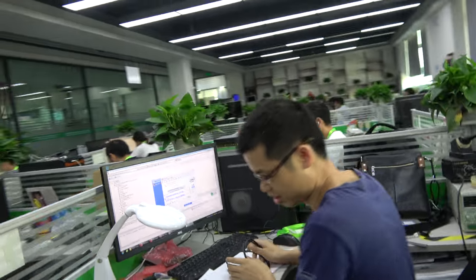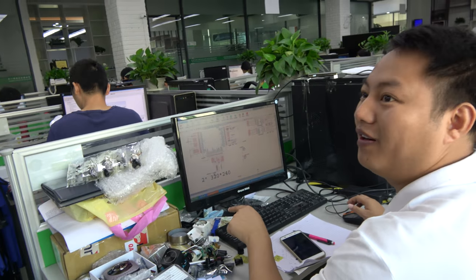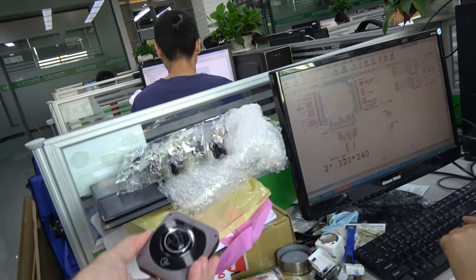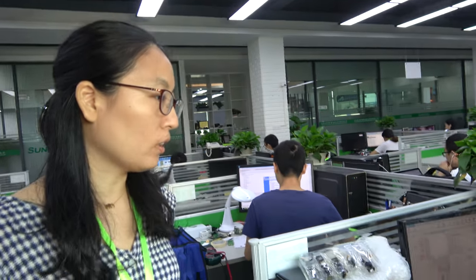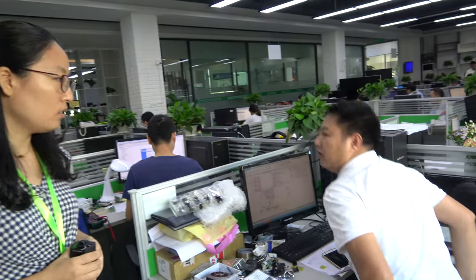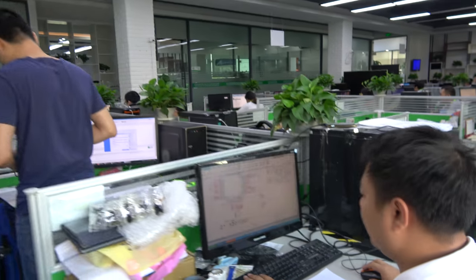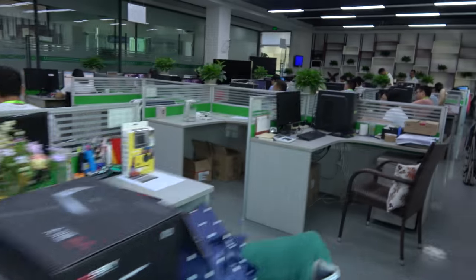And working on some layout. Maybe it can be dual lens in the future. How soon will you have dual lens? About 1 month later. Working on some solutions for that. And you have single lens 360 right now.